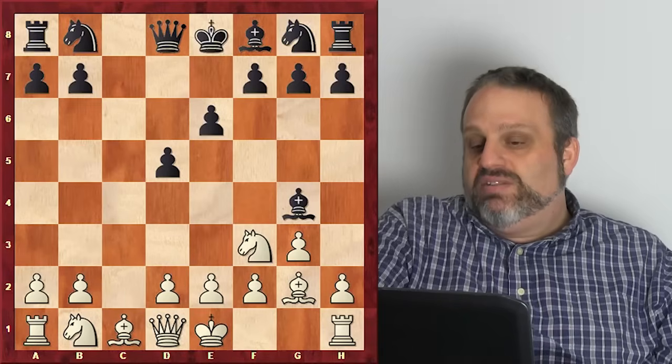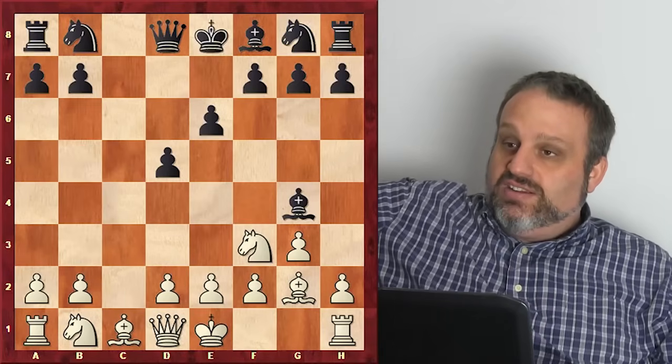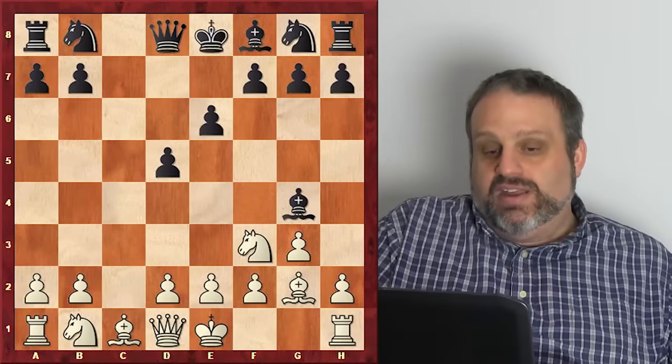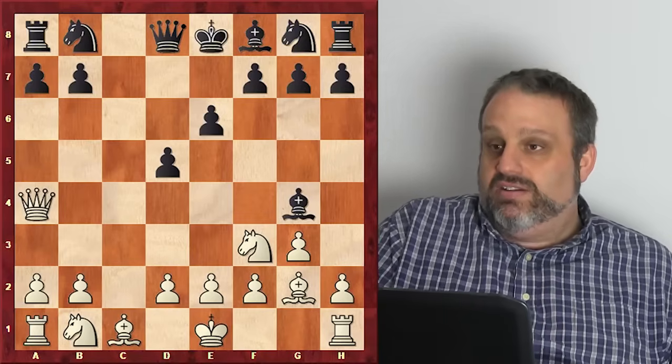So obviously the guy who had black, he didn't see queen a4 check. He saw every other move and he was like, great. Because it was fine for him. After queen a4 check, then he cried.